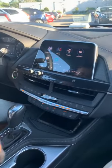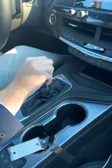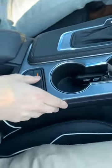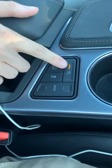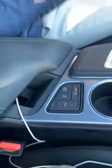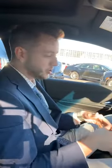Okay, moving down here, just normal shifter, like I said, up and down. Go over here. This is another one that people either love or hate. This is your auto stop, okay? What this car will do for you is when you hit a stop sign, for example, you stop, the engine will turn off, and then once you take your foot off the brake, it'll turn right back on. Some people just don't like how it feels when their car turns off, so you can press this to turn it off.